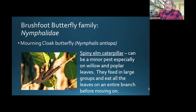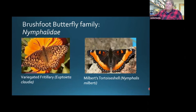But yeah, the spiny elm caterpillar, if you see those guys, don't kill them if you want to see some morning cloak butterflies. Part of that brushfoot family, the same as the morning cloak, we've got the variegated fritillary, which you may see here on the prairies. And then another one here, the Milbert's tortoiseshell. So these are all possible ones that you may find.